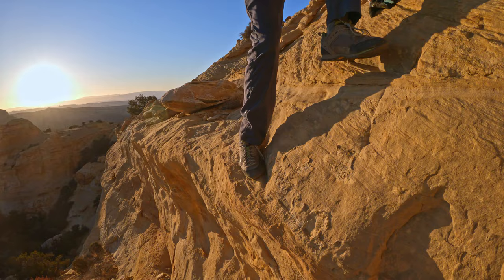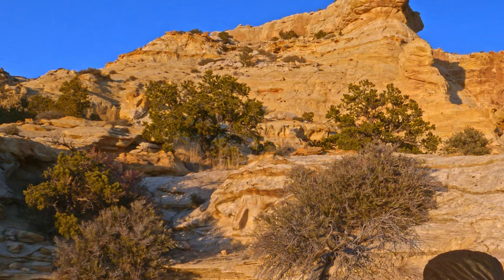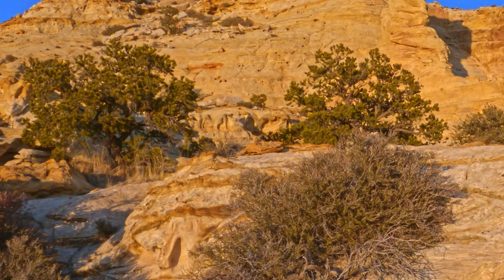So that was really fun, and another really fast, easy one. Super size bang for the buck. Really minimal hand over fist climbing, just that one section of class four. And it is right behind me where those big potholes are. And there's a big red spot where that's where you traverse left.